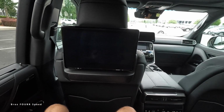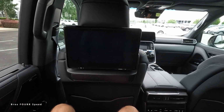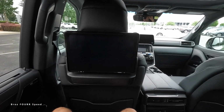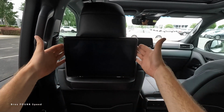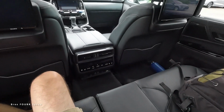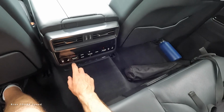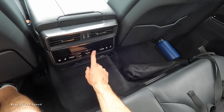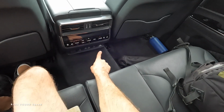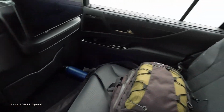Now, for the full review that I made, I went over the screens in the back. Mainly, you can go through your audio, you can go through being able to pair your phone or hook up a system to go to whatever you would like to play. So not a whole lot of settings, but it is nice to have that screen front and center. Now there's storage pockets, there's air vents in the middle. These are even heated and ventilated second row seats. We have the dual zone system for temperature, where you like the air to go, and a lot more auxiliaries in the lower section to hook up whatever items you may have.